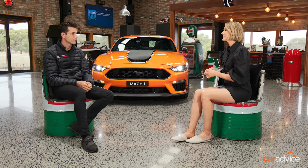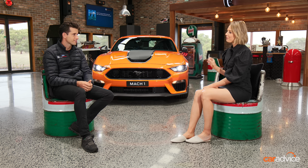You mentioned track. Let's delve a little bit deeper, because Ford has claimed that this is the most track-capable 5-litre Mustang. Can you attest to that? Have you had much track time with it yet?